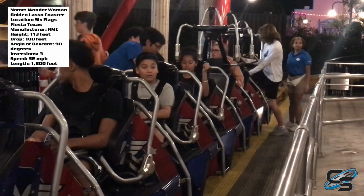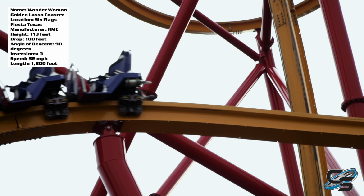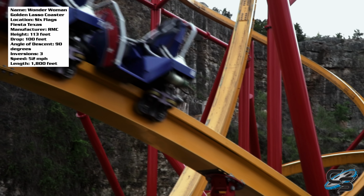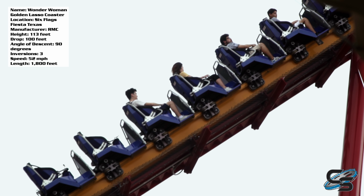The strap is wide enough where if you move it further away towards your shoulders, it does make it not quite as painful as compared to when it's closer to your neck. So that's probably the advice I'd give. But yeah, I can't say I'm a huge fan of how that strap is done. If RMC was able to pad them a bit closer to how Intamin does it with Intimidator 305, Maverick, Fahrenheit, Storm Runner, etc., I think that would definitely improve the vehicles.